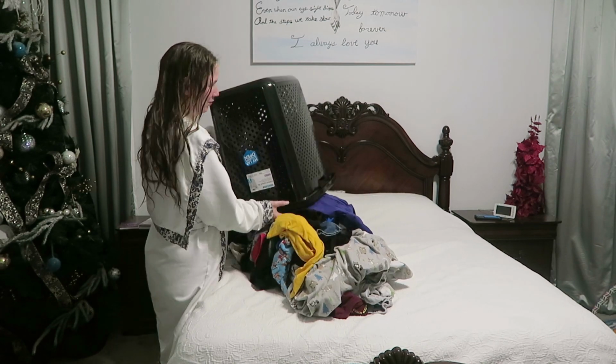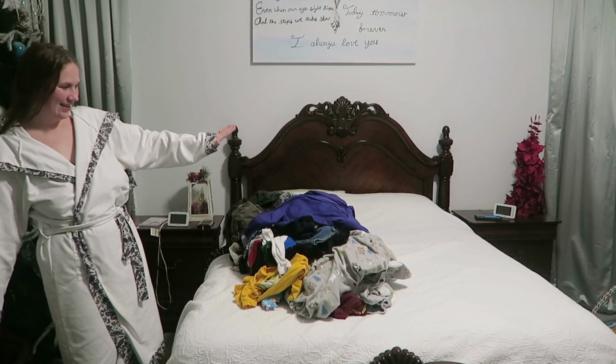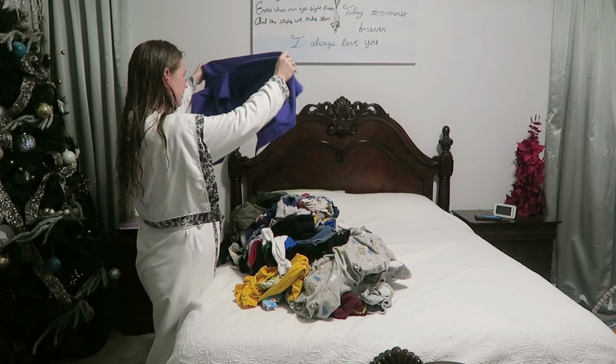So that loud crack was the laundry basket. Don't lay on top of your laundry basket, guys.